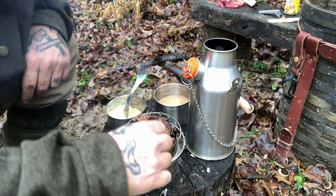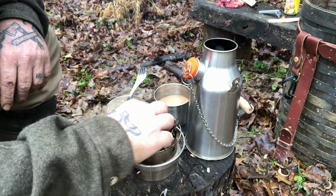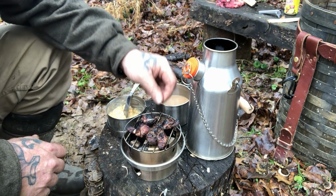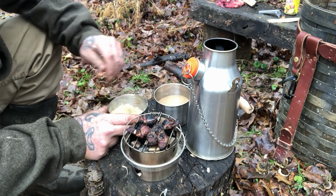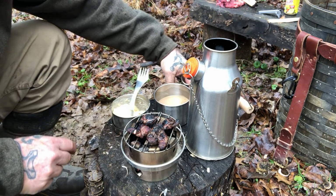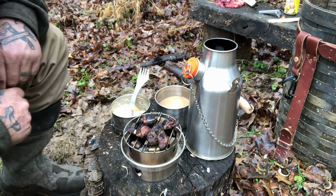All right, so getting pretty close here on our beaver. Hot, hot. Down to coals again here. A little more water added to our potato soup to thicken it up. And we got a cup of coffee ready here. In pretty good shape. Ready to have ourselves a nice trail snack.